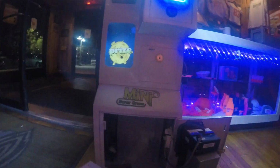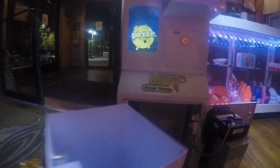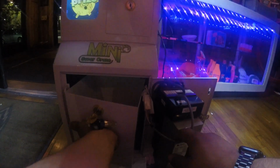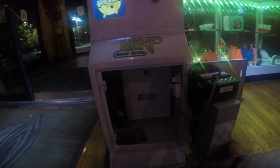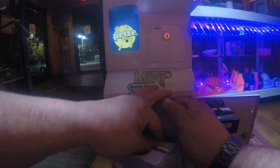Lock was giving me a little bit of trouble. It's got a little bit of change. It got tipped over, but it's getting secured to the wall here in the next couple of days. Little bit of a silver waterfall there. We'll go ahead and get it loaded back up.